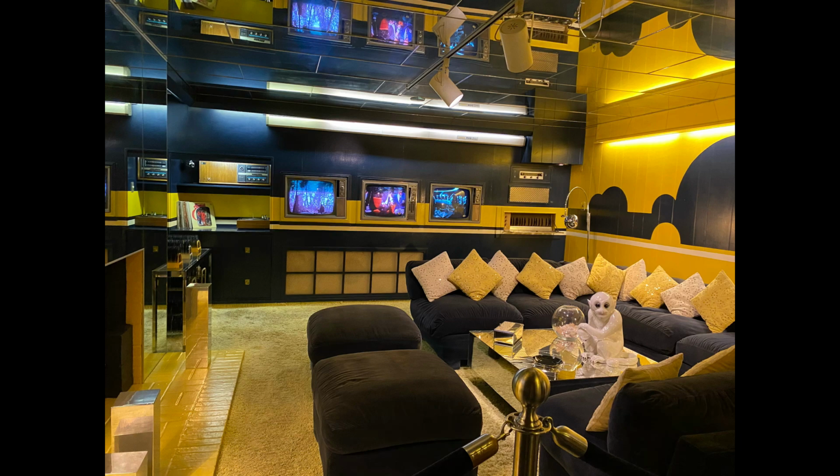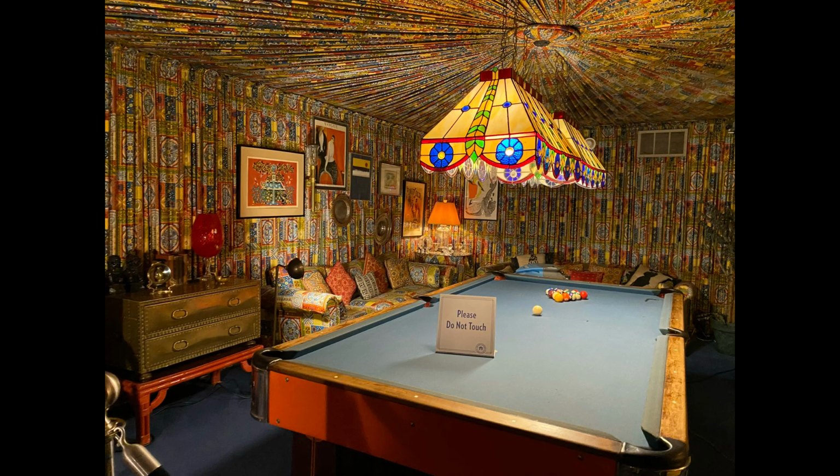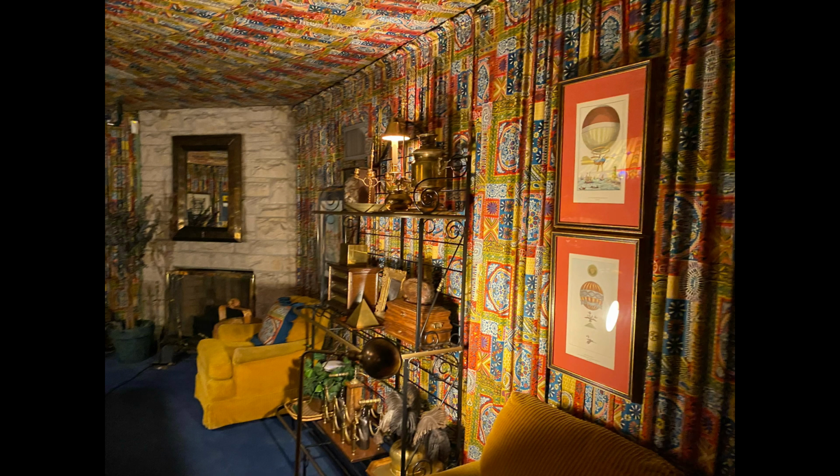Next is probably my most favorite room in the house, which is the billiard room. That billiards table originally came with the house. Elvis didn't want it moved, so we kept it. This room is a turn-of-the-century European, Asian, Indian, 1970 American influence. It took a crew about 3 to 10 days to cut and pleat and hang 350 to 400 yards of cotton fabric on the wall.